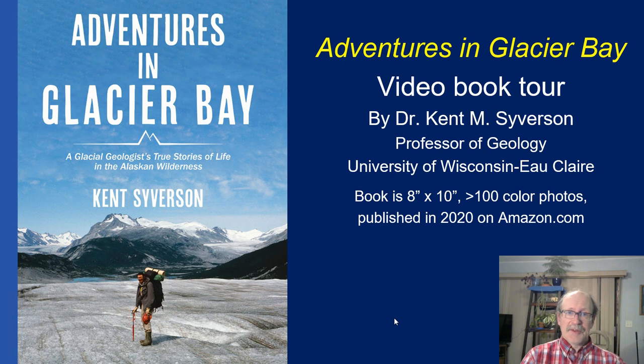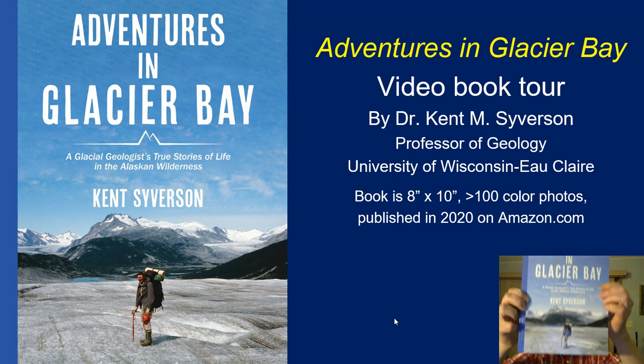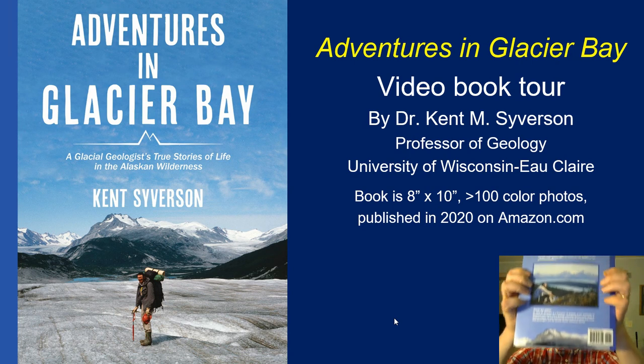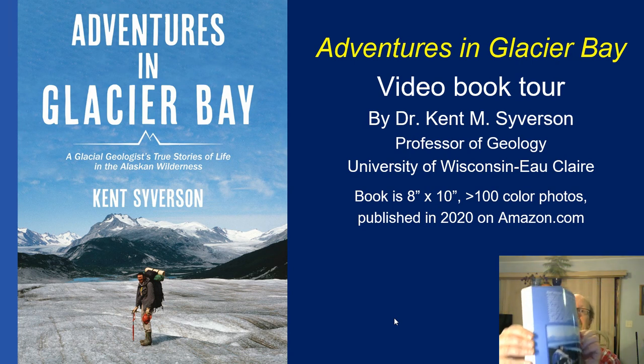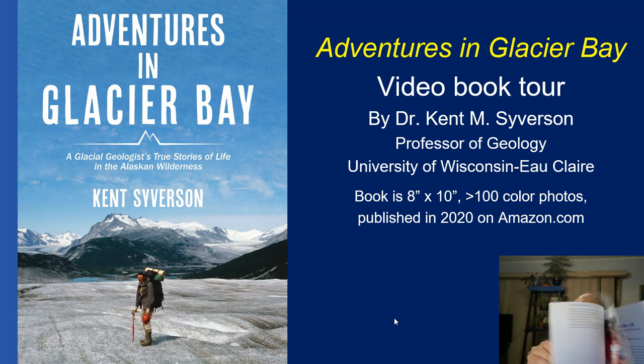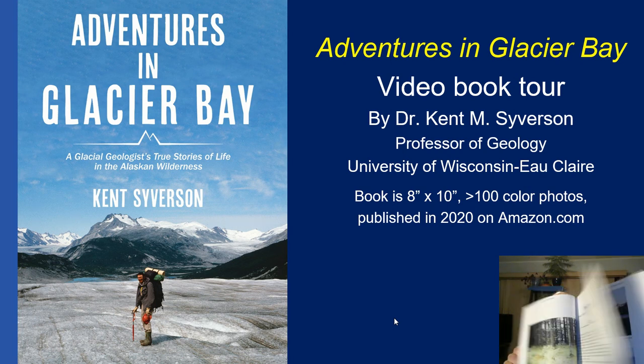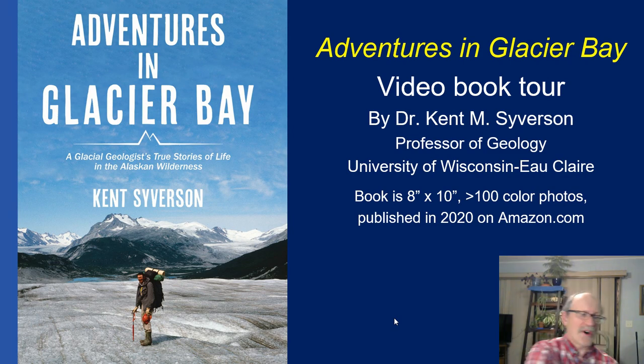Glacier Bay. You can see the cover on the screen there, but I will hold the book up here so you can see the beautiful cover. Here is the spine, and here is the back cover. And if you look inside, you can see that there are many large format color photographs in this book.